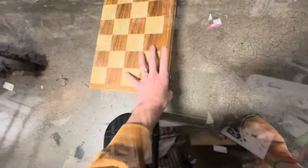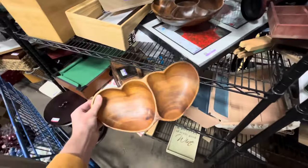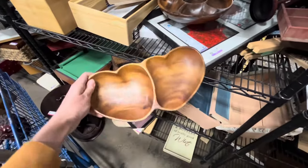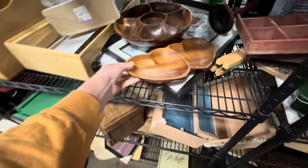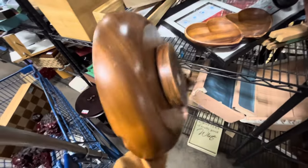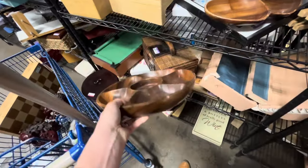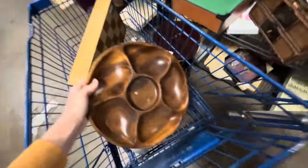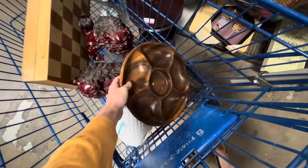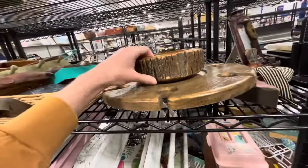So I decided to pick that up, and then moving into the, I love this piece. It looks like two hearts, monkey pod wood, classic. And then I saw this and got completely distracted and I forgot to pick up the other piece. So kind of bummed out that I left that double partitioned heart bowl behind. But this is a Lazy Susan. It spins. It didn't have a price on it, but I ended up paying $3.50 for it. So that was a good grab. I just wish I hadn't gotten distracted and forgot.